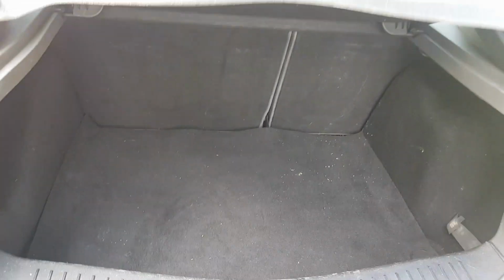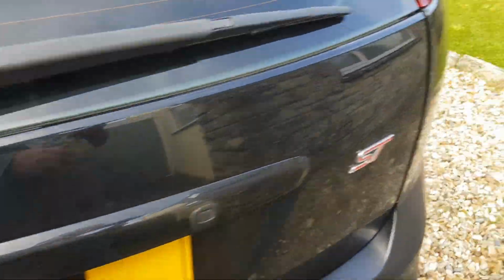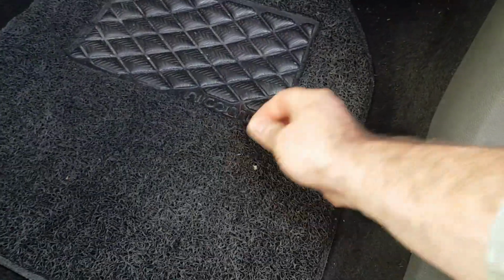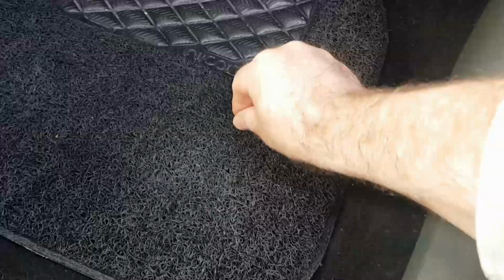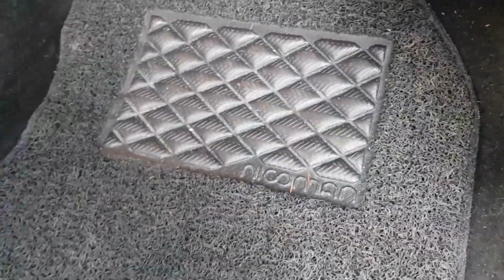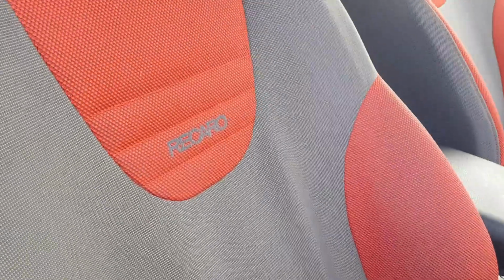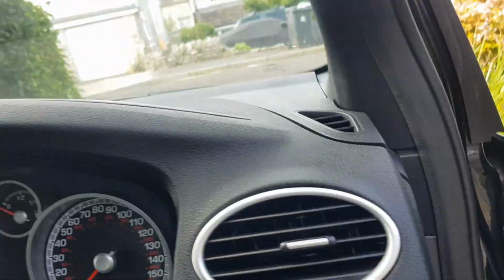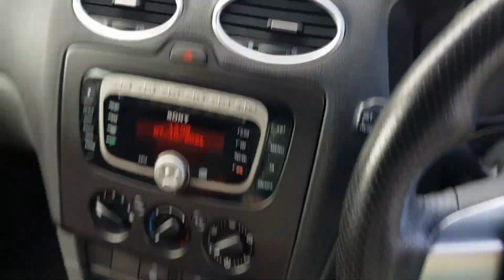Let's get in the car. It's just a little bit breezy. I even cleaned the gravel, but a bit of Ron Dennis about me. Yeah, a few marks. I've still got my magic carpets. They're very durable. Yeah, car's still rolling really well. Let's get in.